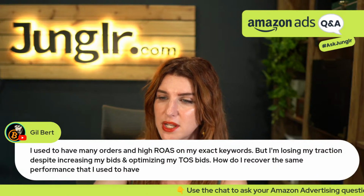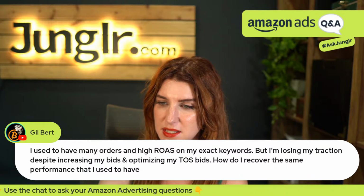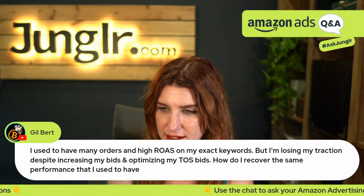I used to have many orders and high ROAS on my exact match keywords, but I'm losing my traction despite increasing my bids and optimizing my top of search bids. How do I recover the same performance that I used to have?